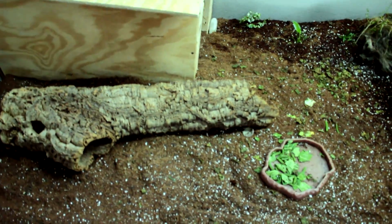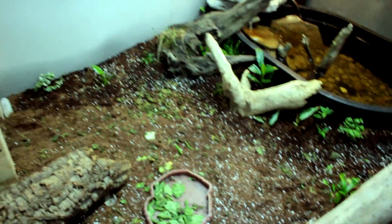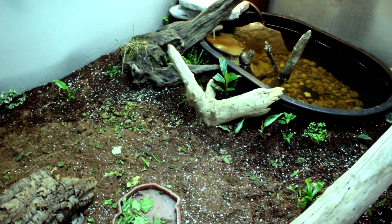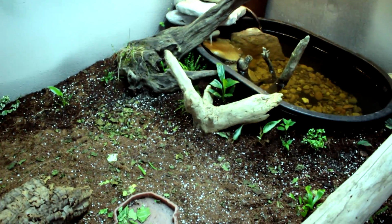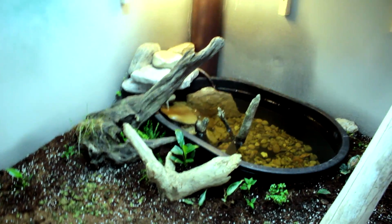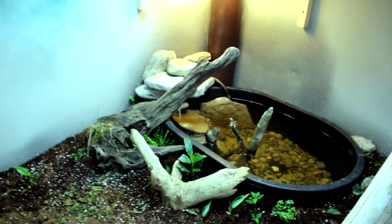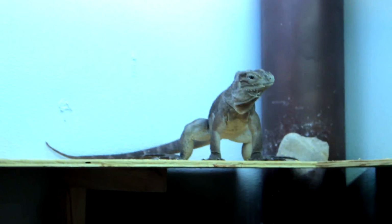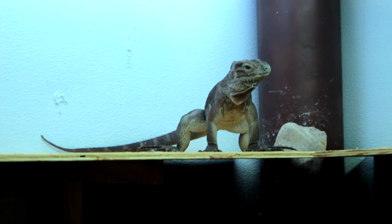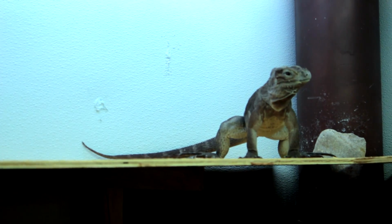I threw his other piece of cork bark in there. The fun thing about the coconut husk is you can watch where he has been, because he'll drag his tail around. It kind of looks like wherever a snake has gone. But yeah, it's really starting to grow in. He's really liking it. His attitude has totally changed. He has really calmed down. He comes out, he chills out with us a lot more often now. He's really coming along.